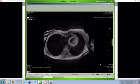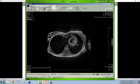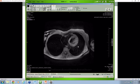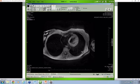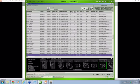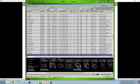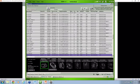Oh, here comes a FAT-SAT study. So, in terms of fat saturation, I don't see an area that's fattier than any other area. So I can't say there's any local deposit of fat. Let's move along here. We'll get some more studies from the bottom here.